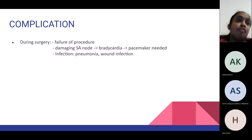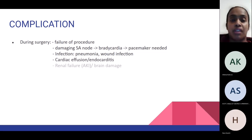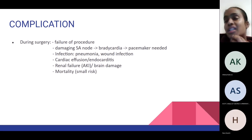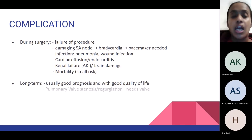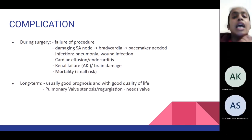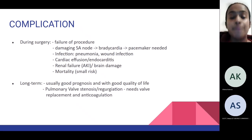They might be at risk of infections, either from the wound itself or pneumonia, cardiac effusion or endocarditis. Renal failure or brain damage as a result of poor perfusion during the surgery. Mortality, again, is a very little risk. Long term, they usually do quite well, but they need extensive follow-up to make sure that none of the complications reoccur, in particular the pulmonary valve stenosis, or that there's no regurgitation. If that's the case, they might need a valve repair and might need to go on to anticoagulation.